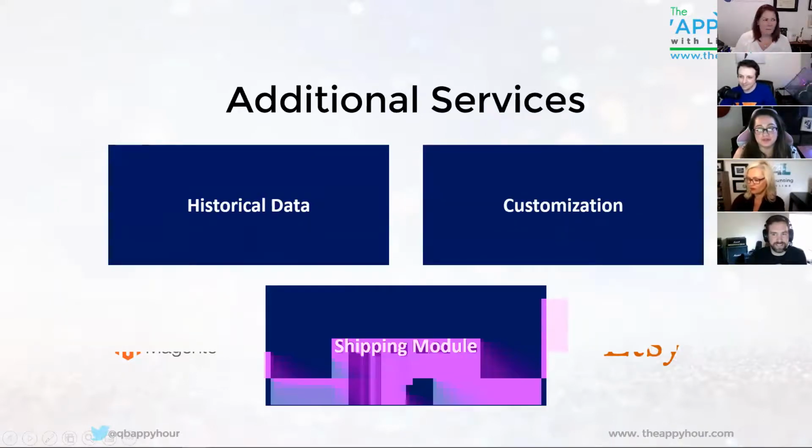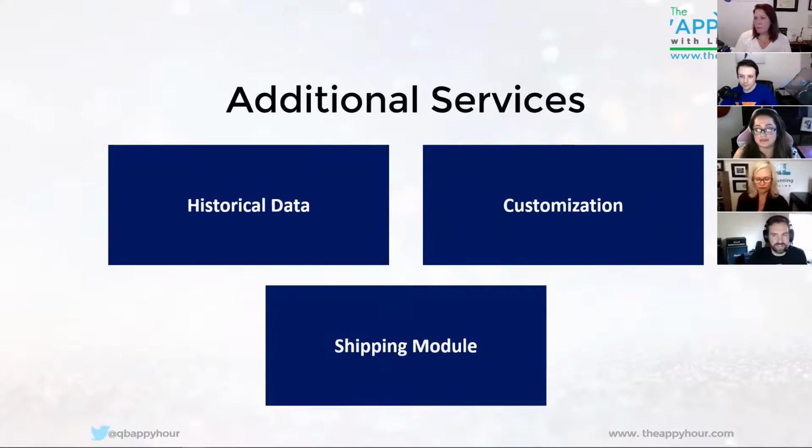And then we do offer some additional services for customers that need historical data imports, customers that maybe don't have their own shipping module, and customization, because it comes up. Some people want their shipping labels to be printed a very specific way. We'll work with them to make sure that we get them set up properly.